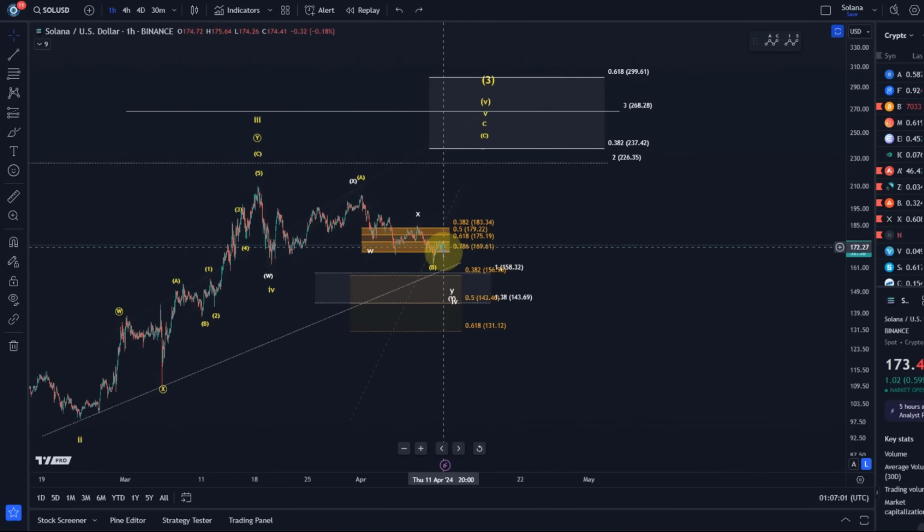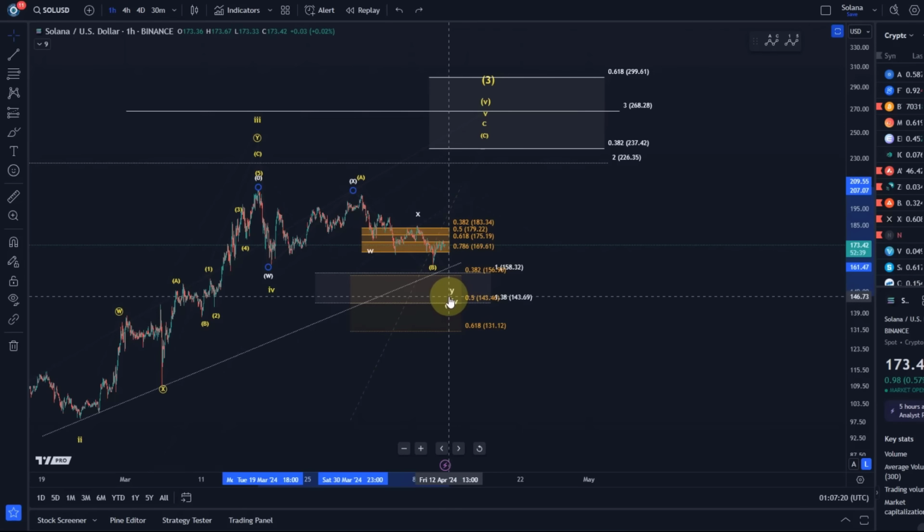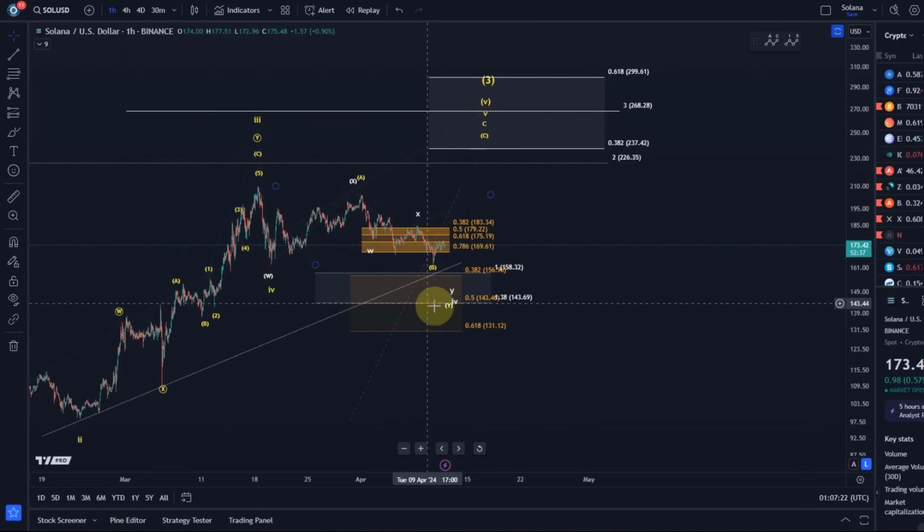So if we break below the Wednesday low, then it will likely take us down into the lower support region, which starts at 158. And then we've got 143 next as support. And in this scenario, we just have a slightly different structure. In this scenario, the fourth wave is still unfolding. So it just means maybe one more marginally lower low, and then we should still move up from there.